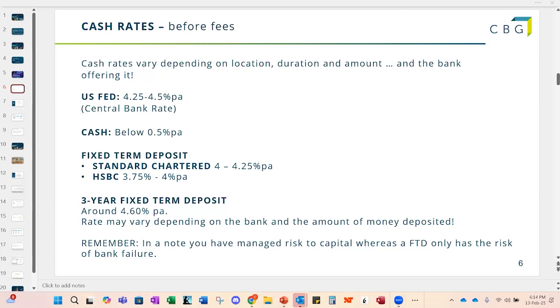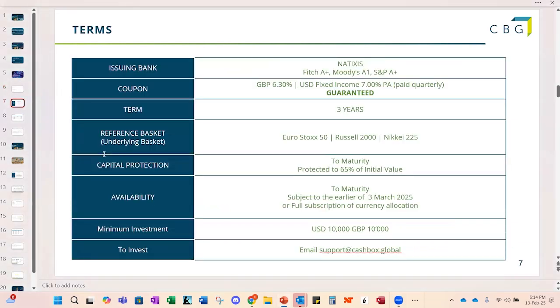So in this instance, with those indices, because that's the reference basket, Natixis we're comfortable with, they're going to be around. Natixis is part of BPCE, which is the 3rd or 4th largest banking group in France. I think they're just shy of 900 billion euros assets under administration. So a very, very large French bank. They're systemically important.